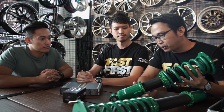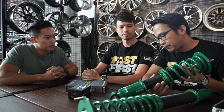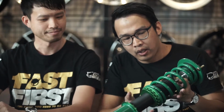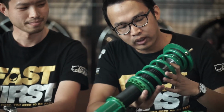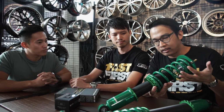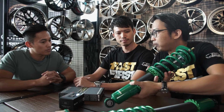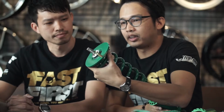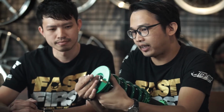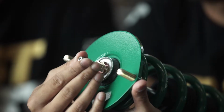So what we're going to use for today is the TN Flex Z, which is the newly developed suspension from 2015. This Flex Z is using a full-length ride height adjustable. So if you want the spring rate to maintain this height, you can adjust the ride height using the bottom bracket without compromising the spring rate. The other thing is it has 16-way adjustable damping force, meaning that we can adjust the softness and hardness via these clicks.